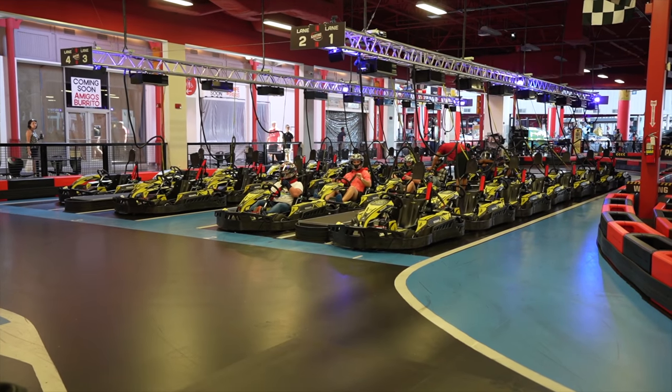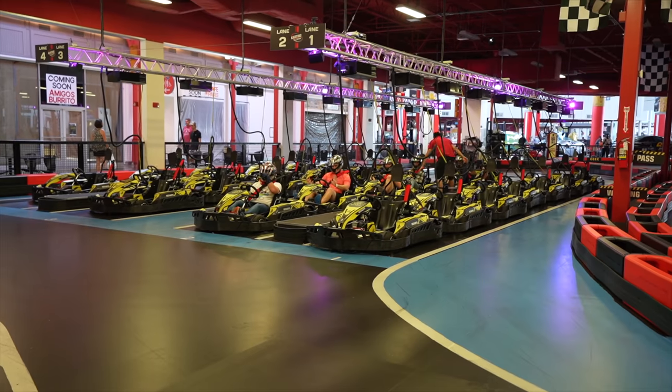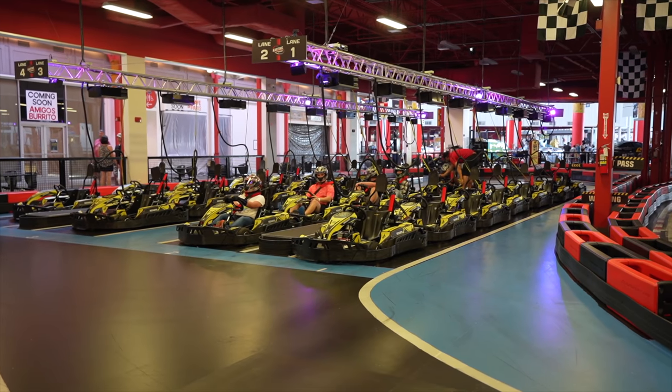Pink shirt right there, doing the boogie. It's the pre-race boogie, in case you're wondering how to get your game going. If you're trying to get those vibes right, it's the pre-race boogie.